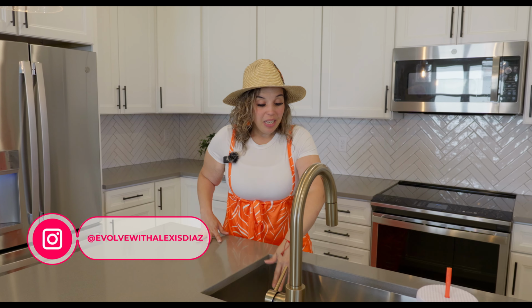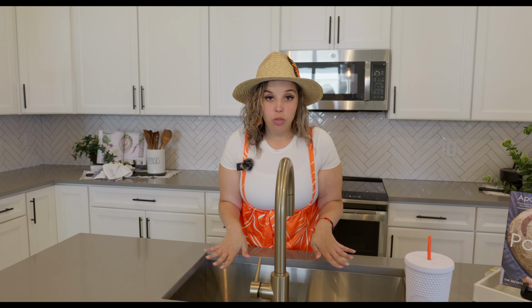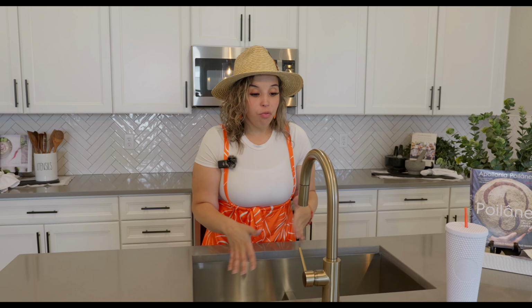So we have a double stainless steel sink, but you guys know that I love single sinks. However, this is double, but it's not the tall divider. So you still have a lot of room in here.